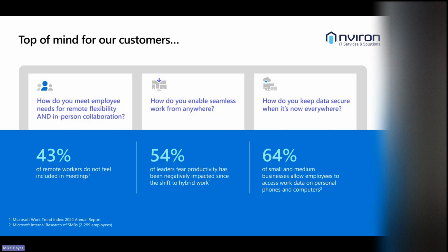We find leaders fear that productivity has been negatively impacted since shifting to remote work. While studies show this isn't necessarily the case, you need to increase visibility and connection to help get the most from your team. Additionally, more employees are using personal devices at work. That's great for engagement and productivity, but it's also vital to have a good solution for securing those devices and preventing data loss.